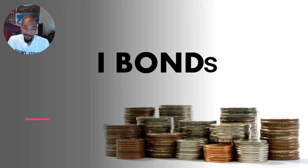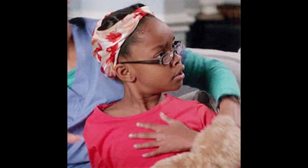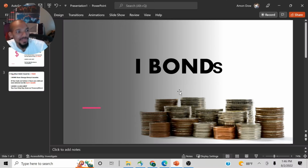So like I said, right now the I Bond yield or interest is at 9.62%. This is not a mistake. And let's waste no more time and jump into it.